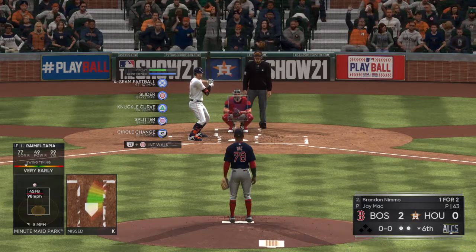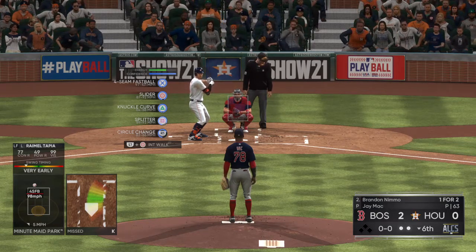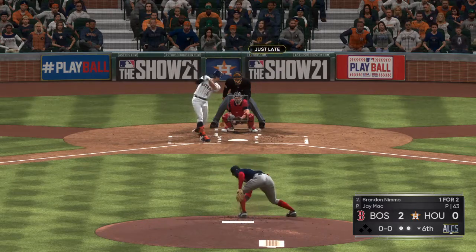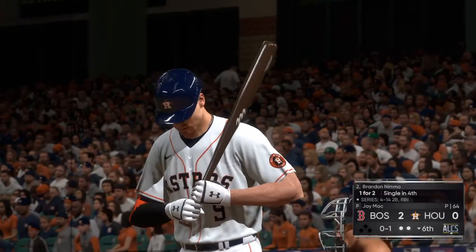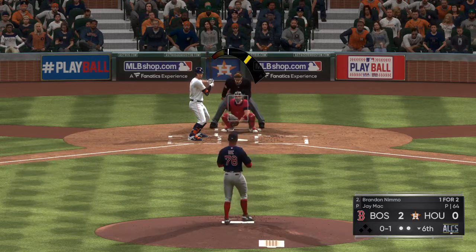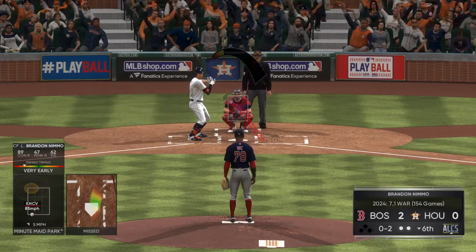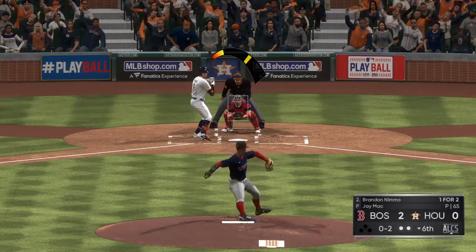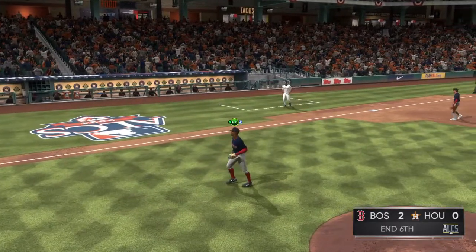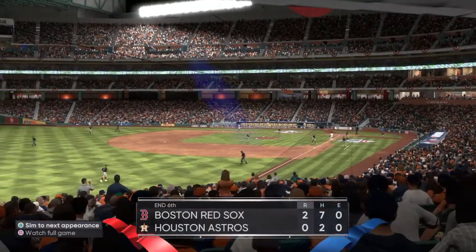The center fielder, number 9, Brandon Nimmo. So here's Brandon Nimmo. With two away, he'll swing and miss at the first pitch. It's 0-1. He's 1-for-2 in this one. And he's way off balance with the swing there. Up. Straight up. Mac will put this one away, and the side is retired. 1-2-3 go the Astros. They trail it here 2-0.